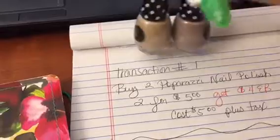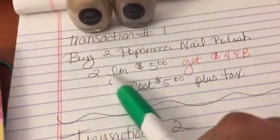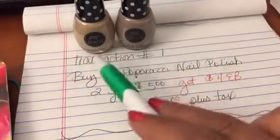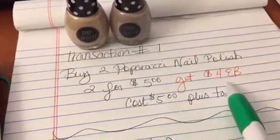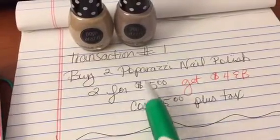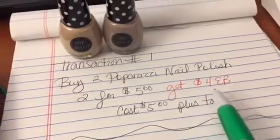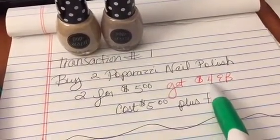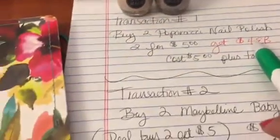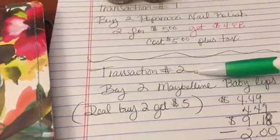The first deal you're going to do is the paparazzi nail polish. This week at CVS, the paparazzi nail polish has a deal for extra bucks where you purchase 2 and you get back $4 in extra bucks. So the cost is 2 for $5. You're going to pay $5 plus tax, but at the end, they're going to give you a $4 extra buck. What you're going to do with that $4 extra buck is your second transaction.